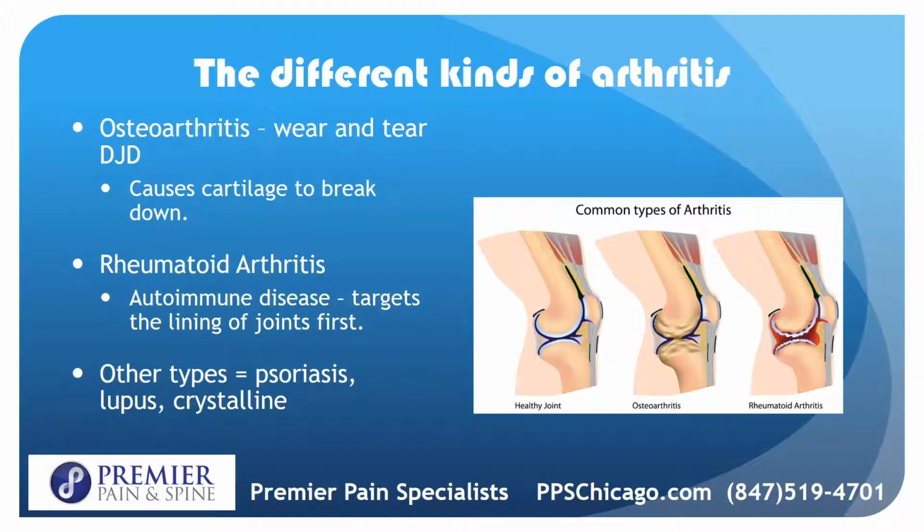With rheumatoid arthritis, it's an autoimmune disease, so it targets the lining of the joints first. You're actually working against your own synovial lining to promote joint breakdown. Other types of arthritis that are not as common include psoriatic, lupus, and crystalline, basically, which is gout.